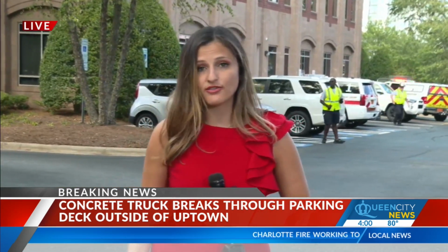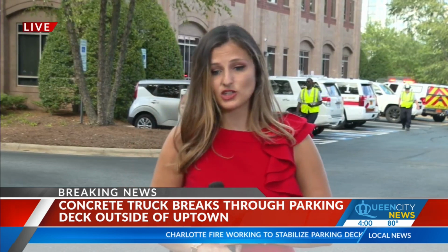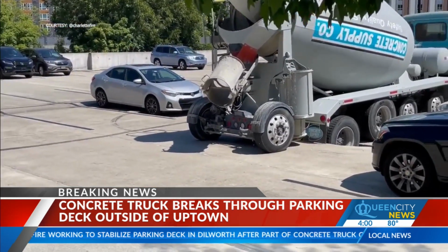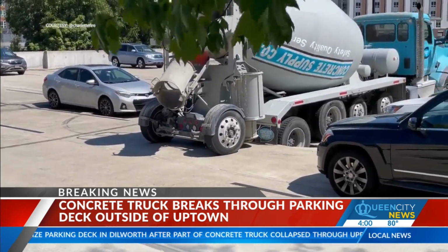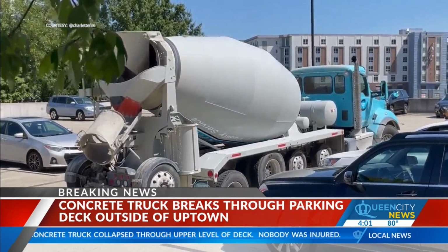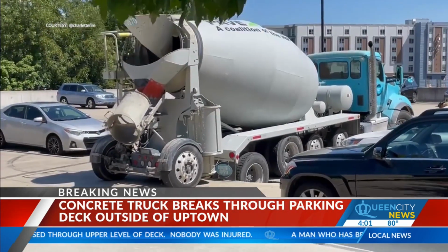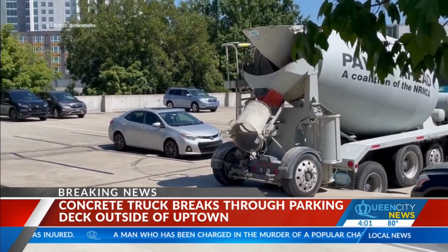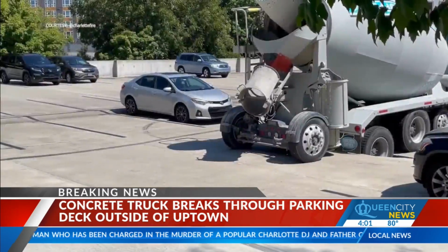Now, we spoke to the fire captain earlier today, and he told us there were about 10 to 15 cars in the parking deck at the time of this partial collapse that happened around 12:15. And he said it was just the weight of all of those cars plus a full cement truck that caused that partial failure. And getting this ordeal situated was no small task.